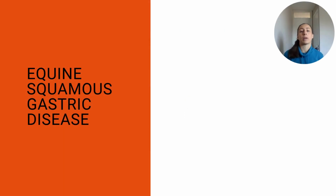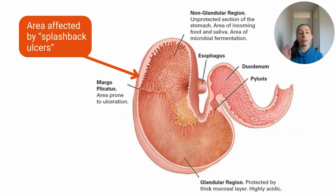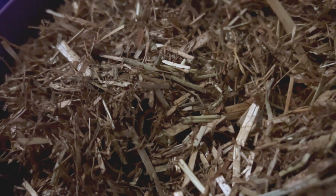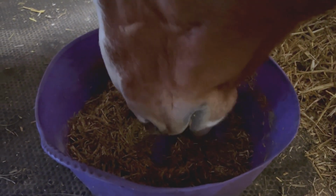Going into detail on equine squamous gastric disease, as previously mentioned, forage intake is one of the key factors in managing the risk of ESGD. When forage is in the stomach, it helps to reduce the severity of acid movement from the lower half to the upper half. This is important because the upper half is unprotected squamous tissue, to which the acid can cause irritation and damage known as splashback ulcers. Giving forage through hay or haylage or even chaff prior to exercise is a common preventative method used by horse owners. However, ideally, forage should be restricted to 1 kilogram in the last 2 hours before exercise.